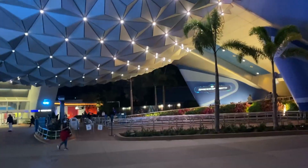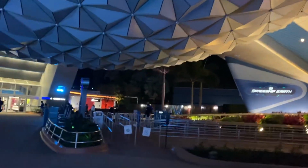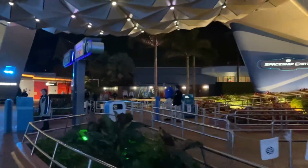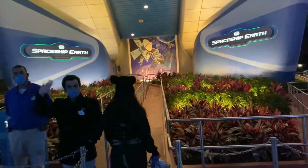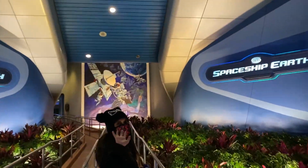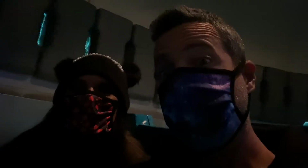So anyway, moving on. We are hauling our butts as fast as possible over here to Spaceship Earth. The park closes in 2 minutes. Are we going to make it? Going to make it, going to make it! Yes! We made it! She was yelling at me the whole time to start running. I was like, I think we're gonna make it! We made it! Just barely.